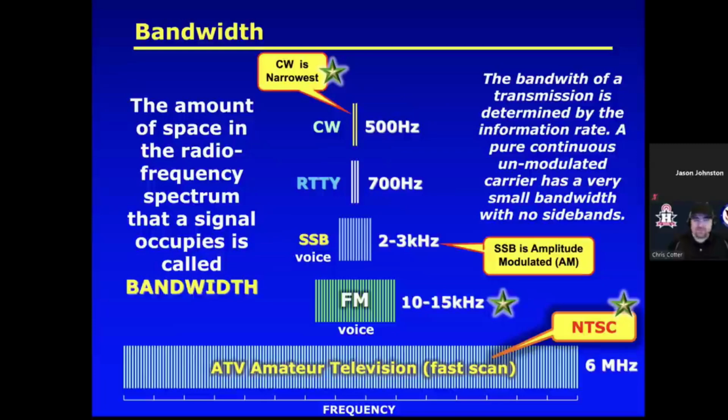Same thing happens with RF. CW is like that little water line in an aquarium. It's very, very, very narrow, 500 hertz. It's not even a kilohertz wide. RTTY is 700 hertz. It's next. Single sideband voice on HF is generally 2 to 3 kilohertz. So 2,000 to 3,000 hertz.